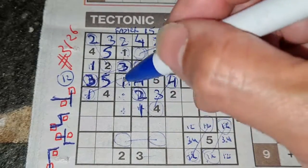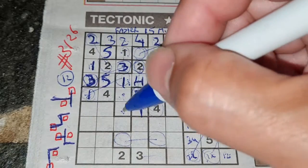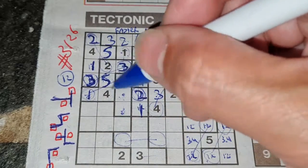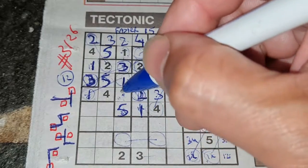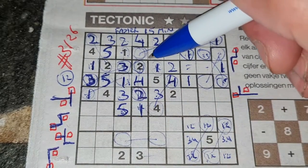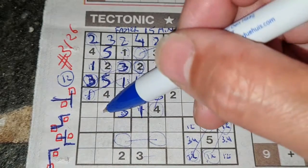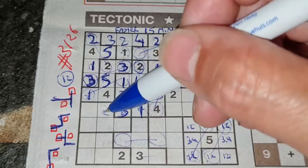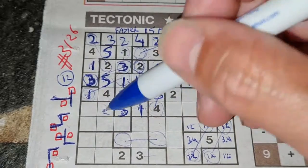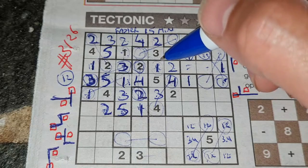Two numbers left in this area for numbers 3 and 5. We see here 5, no 5 there. 5 should be here. And the 3 goes there. Alright, I think this box should be a 2 because it can be 1. Should be a 2. Can it be a 3? Can it be 4? Can it be 5? Yes, definitely a 2. Okay.